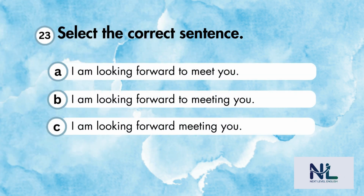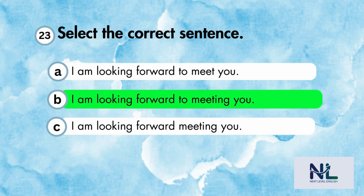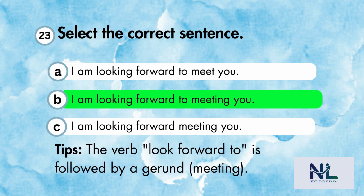23. Select the correct sentence. I am looking forward to meeting you. Tips: the verb look forward to is followed by a gerund, meeting.